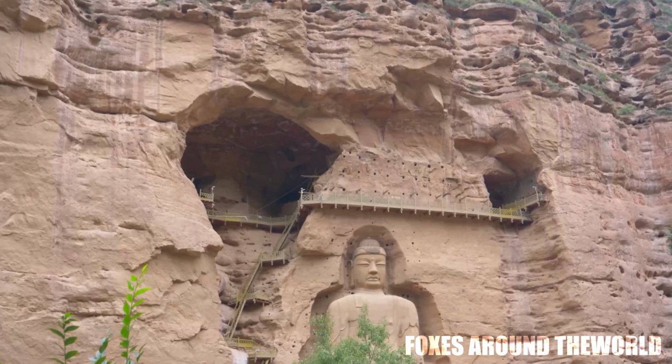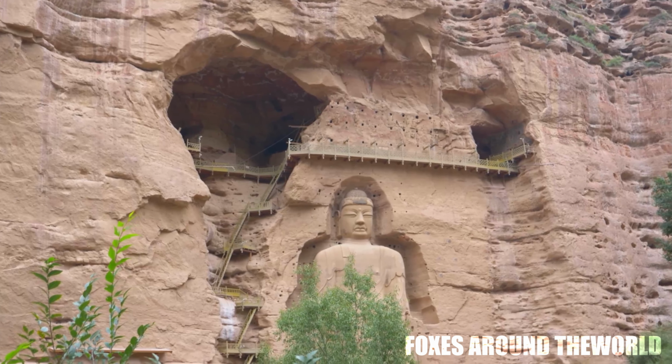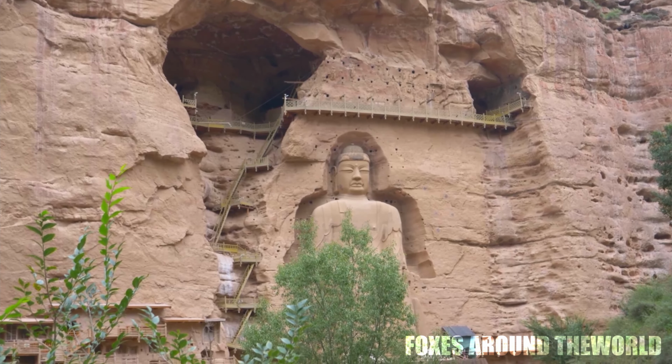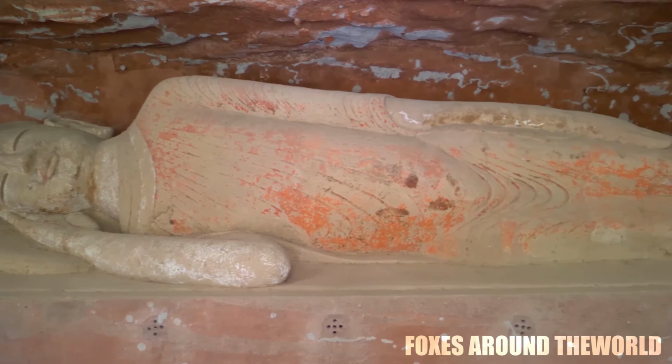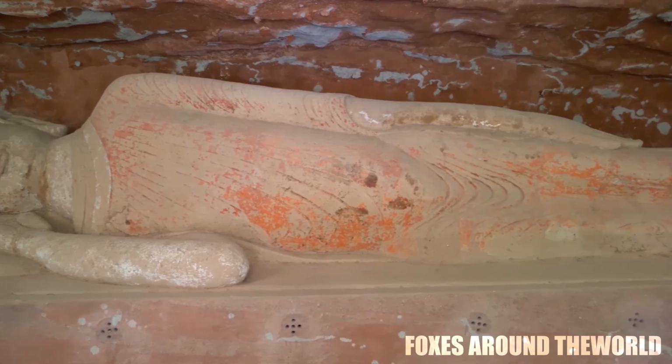The caves were built from the 4th to the 11th century AD and are part of the history of Buddhism in China. It contains an extensive collection of Buddhist statues and rock inscriptions. Bingling Cave has over 180 caves and Buddhist statues, most carved into the limestone rock. These statues contain representations of Buddha in various shapes and sizes, and some of them are considered among the most important works of Buddhist art in China.